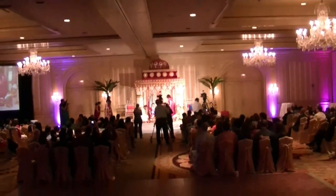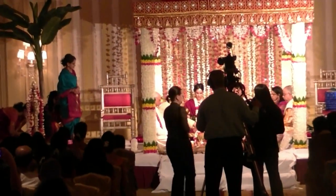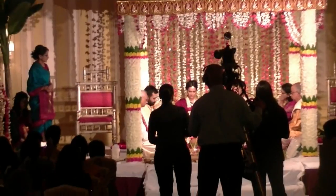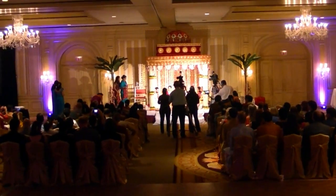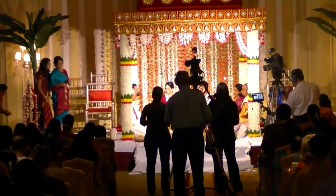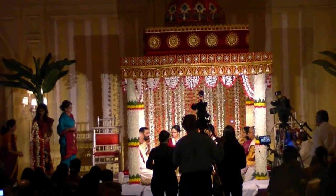Here's a short clip of the wedding ceremony. The bride, Maya, just went to change. She just put an outfit on that was gifted to her by the groom's side, and that's part of their ceremony tradition. And then we're going to continue on with the ceremony this afternoon. And here's the beautiful mandap that we have, a fresh flower mandap.